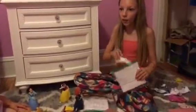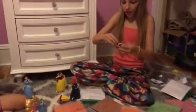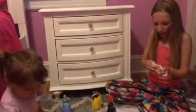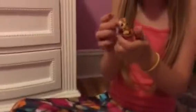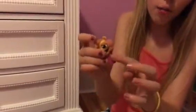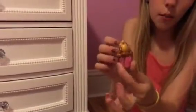I keep getting all the homemade blind bags. So I got a Littlest Pet Shop homemade blind bag. Yes. And let's see what's in it. It said Littlest Pet Shop, so I'm excited for it. I got a little, this looks kind of like a bear, but I'm not sure. It looks like almost honey, but it kind of looks like mud, so I'm not sure what it is.